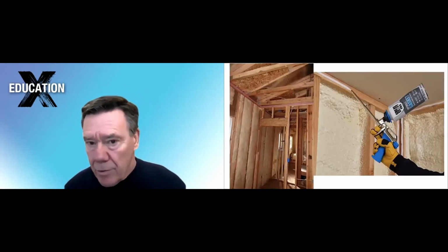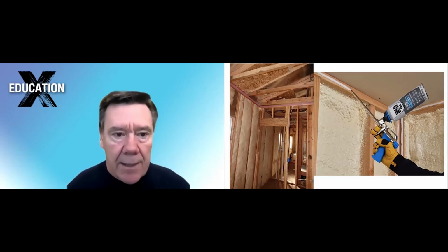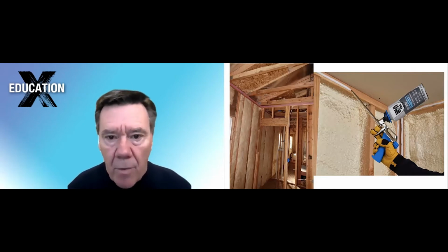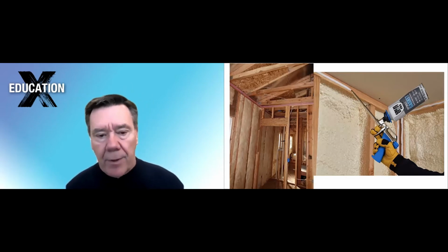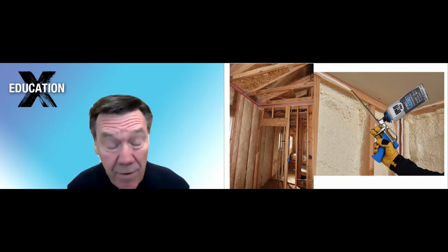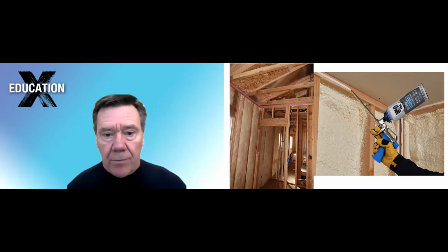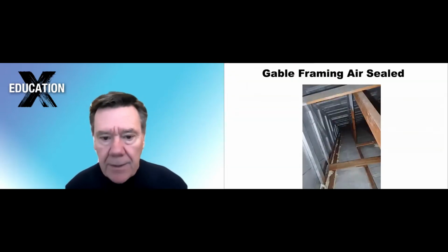Other approaches in new construction, for example, we can use gaskets like you see on the left-hand side. These are simply foam gaskets that you put around all the interior and exterior wall plates, or you can buy products today that come out of a can that are pretty durable and easy to use as well. So there's lots of options to seal these areas, but these are areas that I see very few builders focusing on. And that's why oftentimes they have trouble meeting this 3 air changes an hour, because they're overlooking some of these really obvious areas.